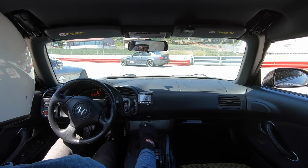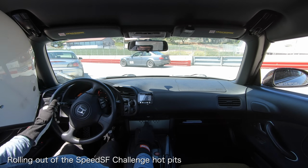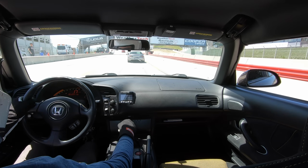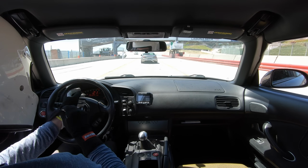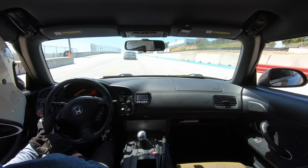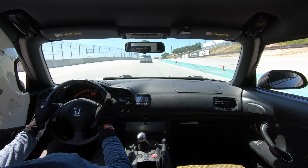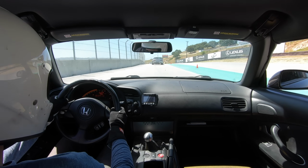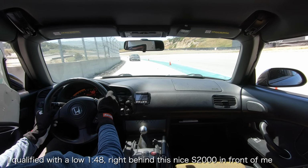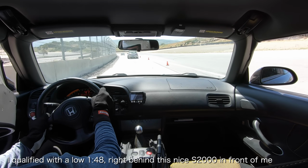The SpeedSF challenge is an optional time attack session where you compete against other cars in the same class as you. Each car is put into one of 6 different classes based on a point system which takes into account almost any modification that you can think of. At the beginning of the day, they give you a transponder which records your lap times, and you spend the first 2 sessions of the day qualifying for your position in the starting grid.